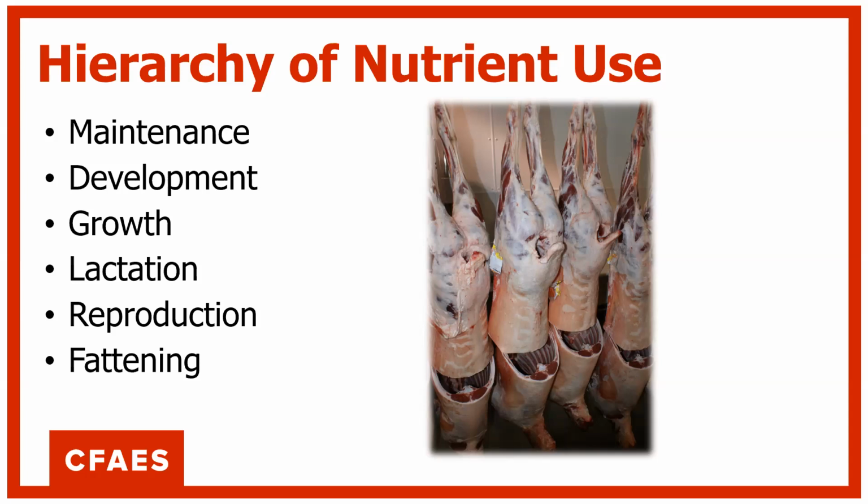Depending upon what type of animal you're raising, for example, this would be a female, we've got 6 different parameters that we need to think about in terms of where this energy is going. The first and utmost important one is going to be maintenance. That animal needs to maintain itself. Once that nutrient demand has been achieved, we'll move on to development.